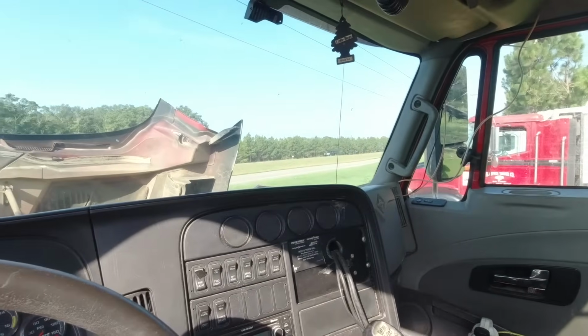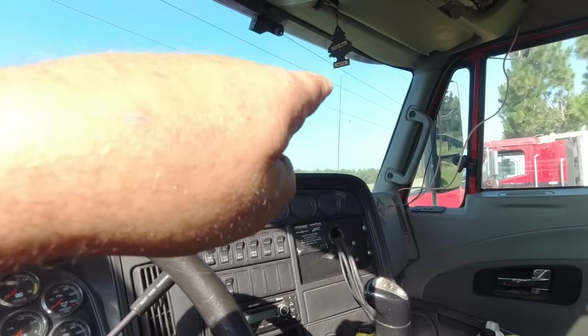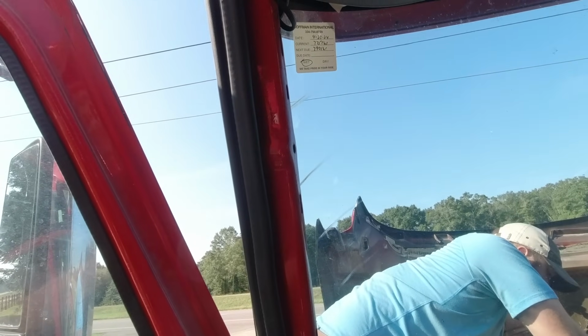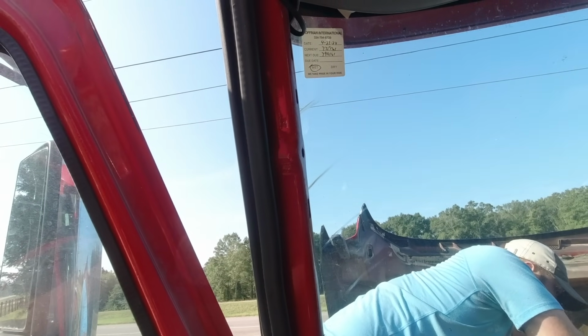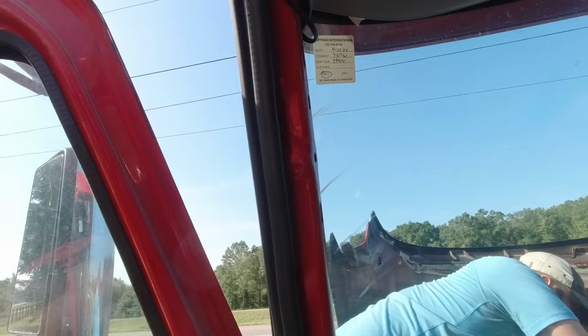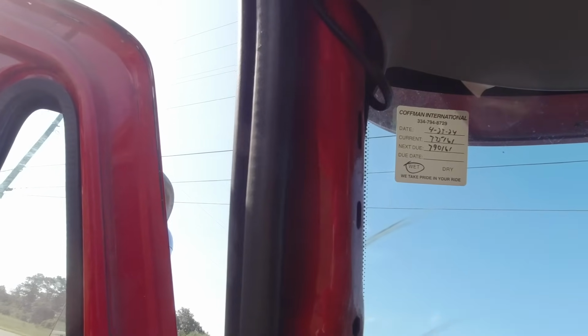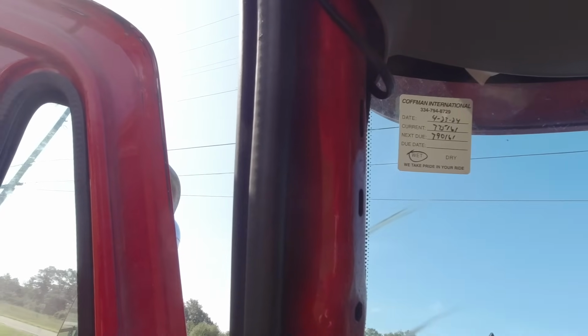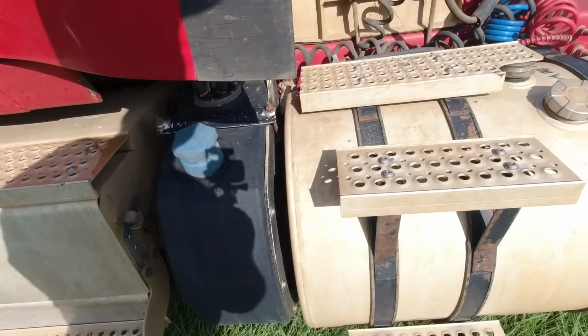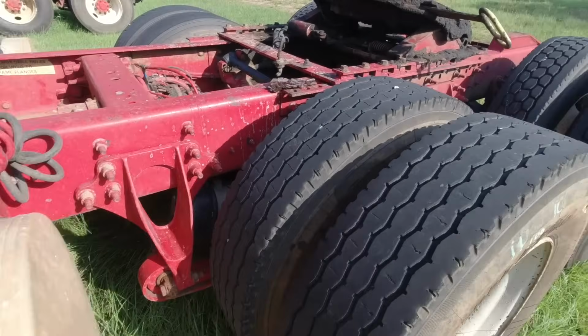Windshield does not. Well, there's one little old rock ding on it. Not much there. Looks like Kaufman International did something on 4/23 or 24. I mean, that hadn't been but 3 months ago. Probably serviced it. Little crack right there. Oh, it says has DEF.